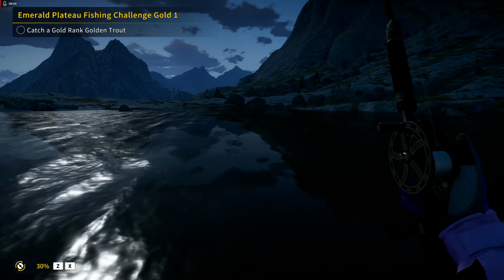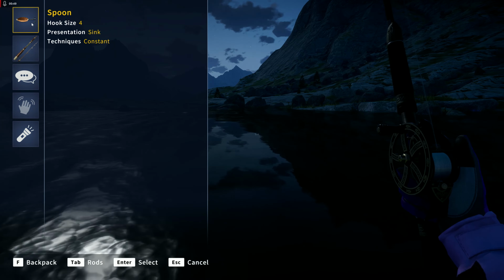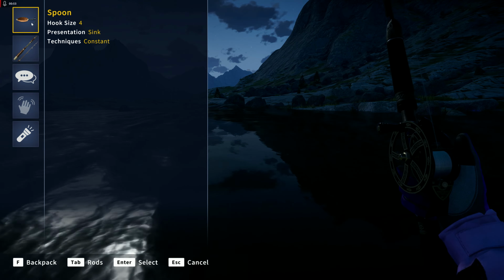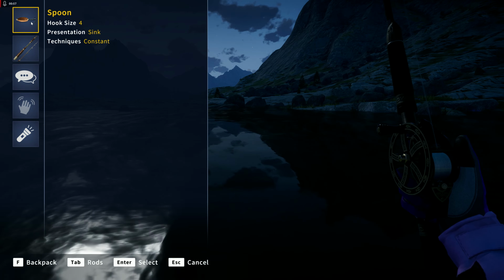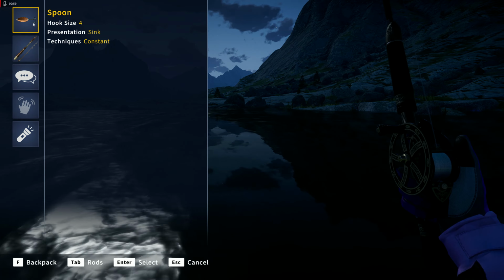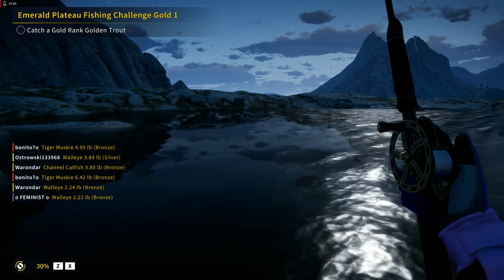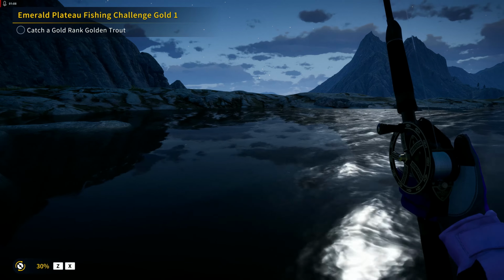I think these guys like spoons. So it's either going to be a number 4 or a number 3 spoon, I think. Yeah, number 4 or number 3. I'm going to try casting the number 4 first. And if need be, I'll switch it up to a number 3. But I'll bring you guys back when I got them.